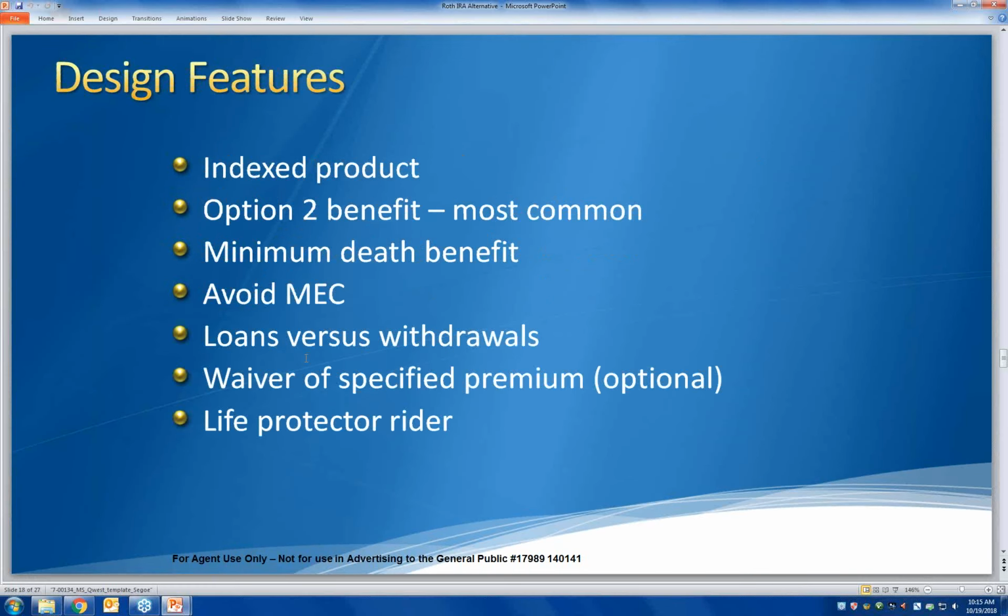Different design features, again, if they're accustomed to annuities, they'll be familiar with how an indexed IUL works because it is linked to the S&P, so it is an index product. Option 2 benefit would be an increasing death benefit, which is the most common because we're putting in excess funds into the policy. We'll run a minimum death benefit because that is not our priority. Our priority is to build cash value for withdrawal for income. We avoid MEC because with MEC, it's last in, first out, of course, so we don't want any of this to be taxable.